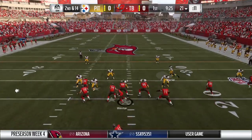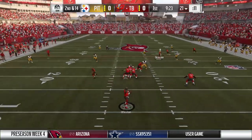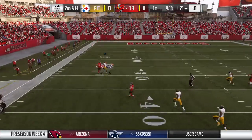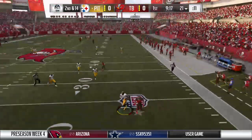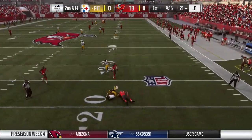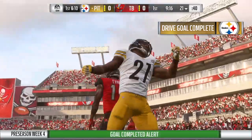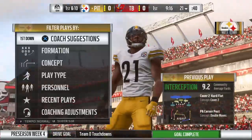Ready. Play action now. Winston. He's going to loft one deep left side here. Looking for Evans, and it's intercepted. Sean Davis with a pick. And his guys are going to take over at the 21-yard line.